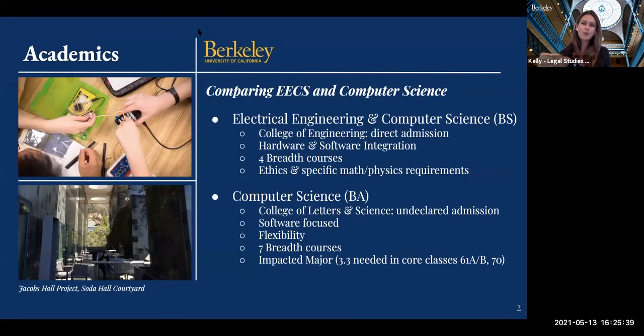Conversely, in EECS, you only have to do 4 non-engineering, non-STEM courses. So again, choose what you prefer. And then lastly, our College of Engineering EECS program has an ethics requirement and specific math and physics requirements, whereas there are 7 breadths that you need to fulfill within the College of Letters and Sciences. So again, the courses that you take outside of the major are going to be less focused on STEM in College of Letters and Sciences. They'll be more focused on STEM within our College of Engineering.